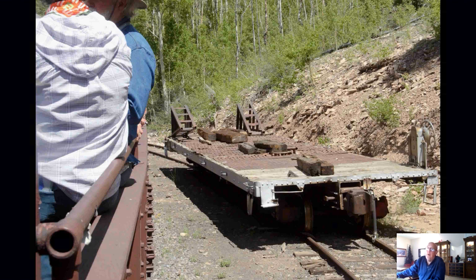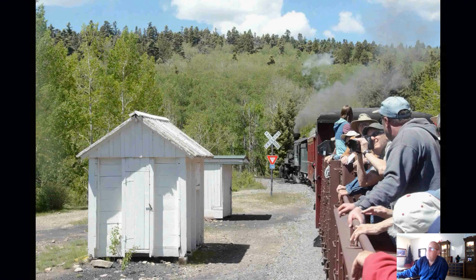We're going through one of the areas where some of the work equipment was. There would be crew housing type buildings or facilities for keeping equipment and so on at periodic spots along the railroad for the track maintenance people mainly. There's some of the buildings.